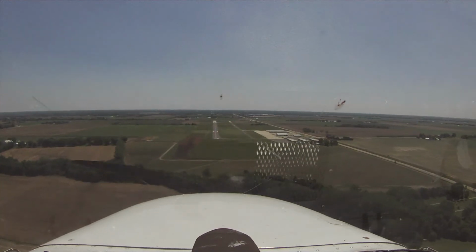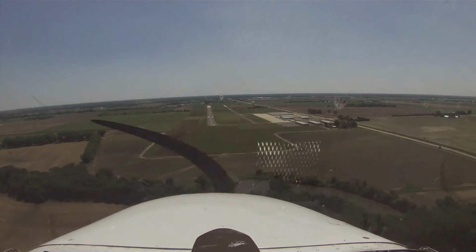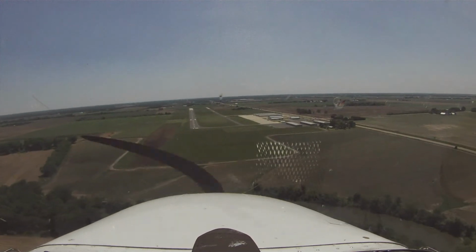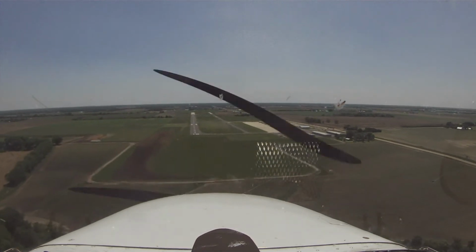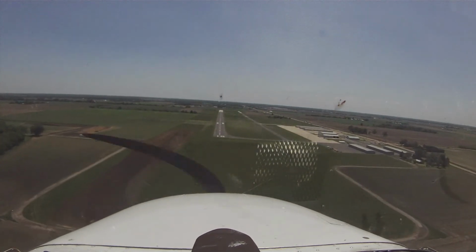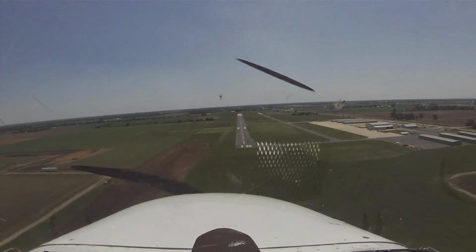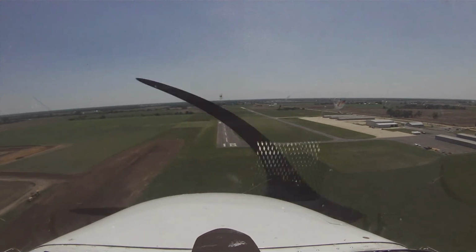Just a little bit more. And that looks pretty good. I'd go to a little bit more to the right. If you get us, yeah, that looks really good. Now your glide path looks great. Your airspeed, your glide path, you're centered, you've got a stabilized approach. Start bringing the power back just a little bit as you come down.